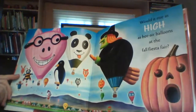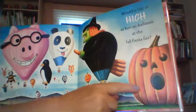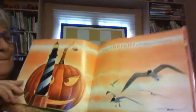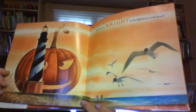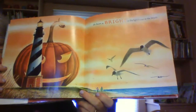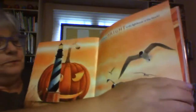Would it rise as high as hot air balloons at the fall fiesta fair? Ooh, look at, we've got a jack-o'-lantern, a witch, a panda, and a pig. Oop, and a bird. Or beam as bright as the lighthouse at the beach. Whoa, look how big that pumpkin is. The jack-o'-lantern is being a beacon, just like the light that comes from the lighthouse. These can have lights that come from them also.